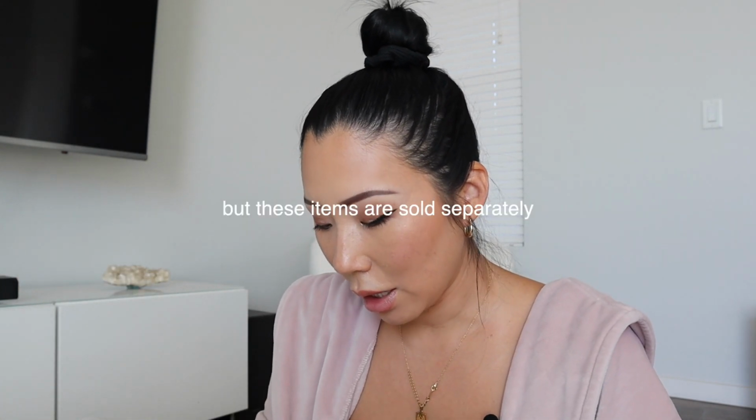The next item is actually a set, and I know we're heading into fall, but anytime I see something really cute, I need to get it. Otherwise, when I'm actually going on vacation, I can never find anything. So that's why I got this. I got it in a size small and it was $49.90.